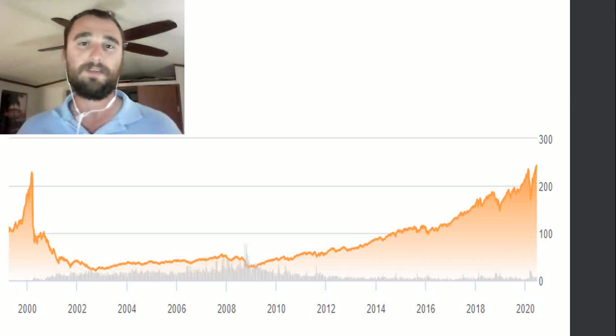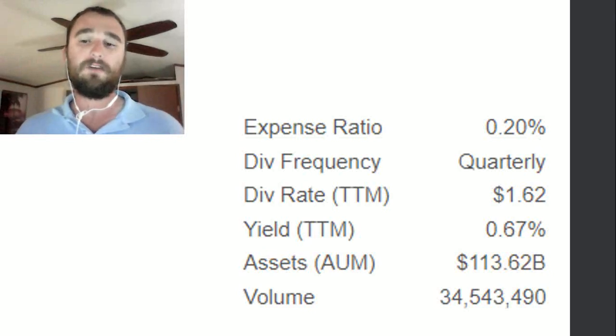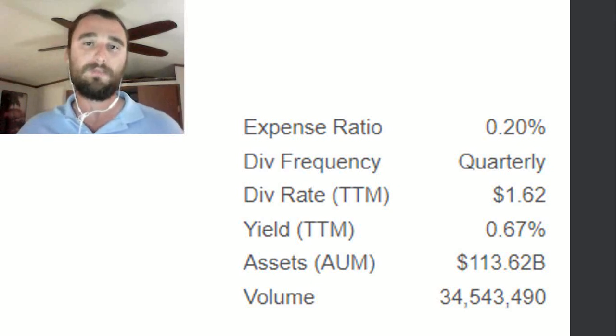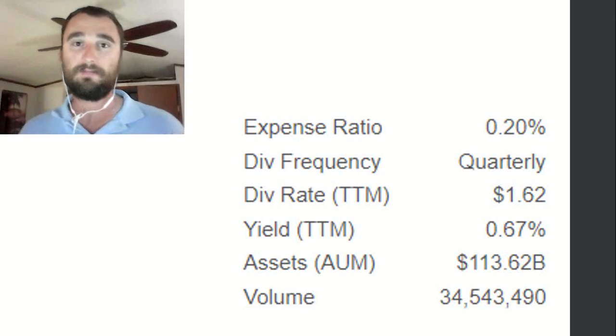So there's been a significant run in this chart, and this ETF has just done fantastic. Like I said, the expenses are pretty low. It does pay a very small dividend of $1.62 per share, which is just 0.67, or 67 basis points. It has $113 billion of assets under management. I was reading an article, and I think what it said was that this is the second most popular ETF, or one of the most popular ETFs, and for good reason.